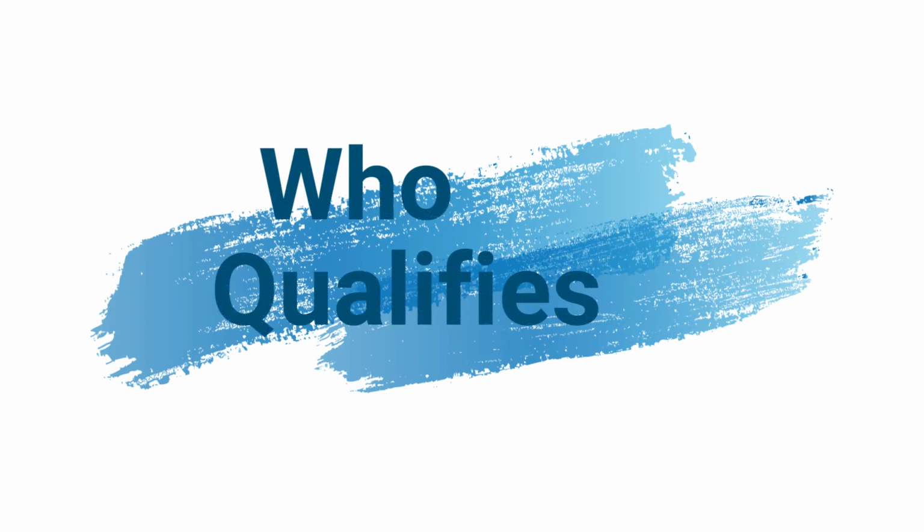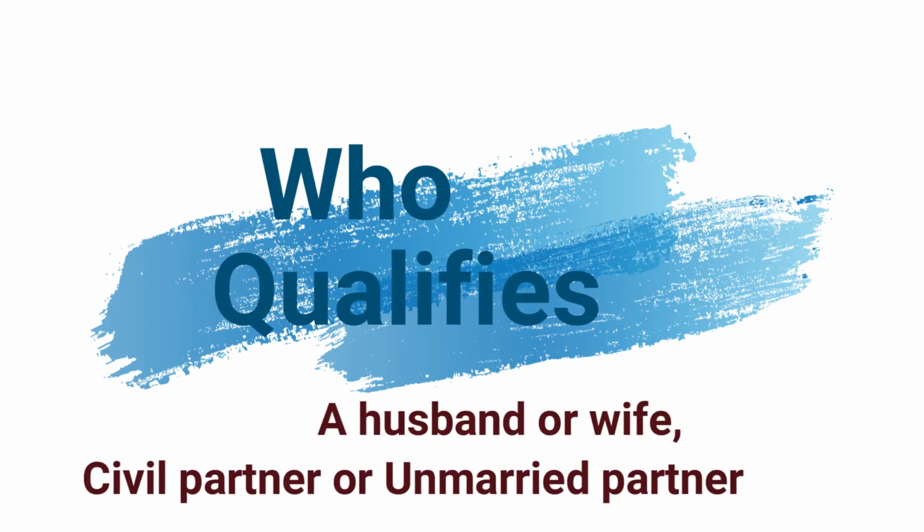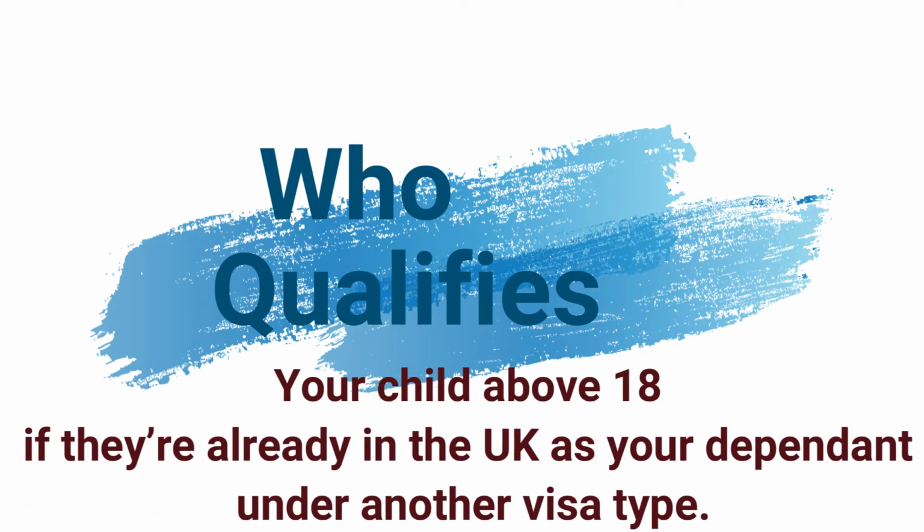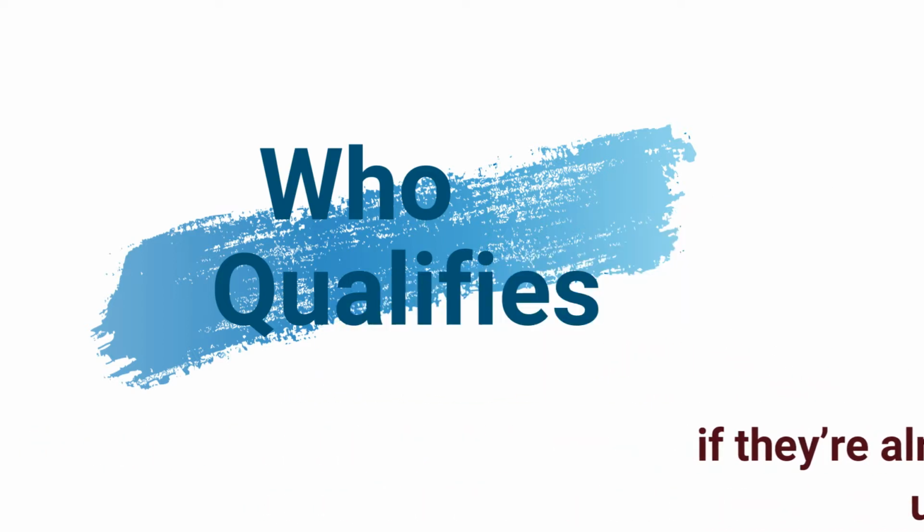So a dependent can fall under any of these three categories: a husband or wife, civil partner or married partner, a child under 18 years of age, or your child above the age of 18 if they're already in the UK as your dependent under another type of visa. So other relatives like your parents and siblings do not qualify as your dependent under this visa.